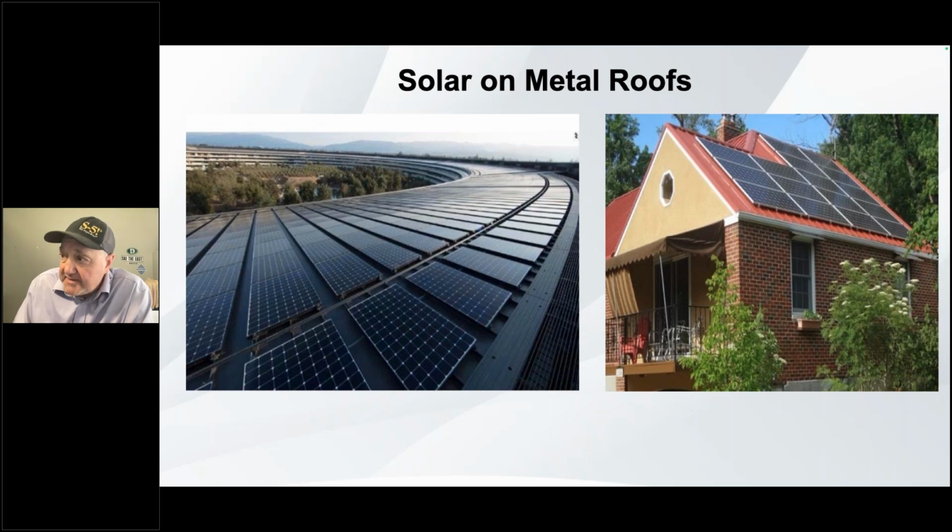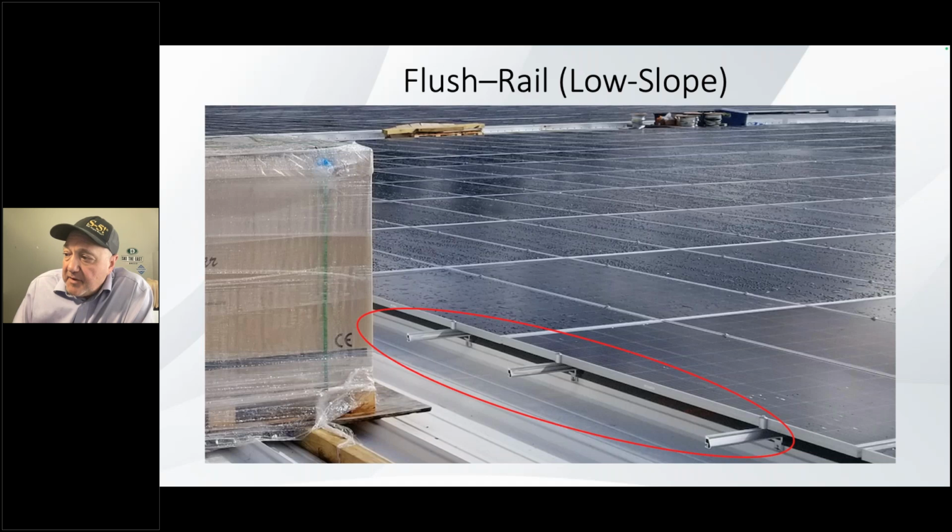I'm going to try to pick up the pace here. It ranges from this 7-megawatt project, that's Apple's headquarters, on a standing seam roof with our direct attached PV kit system, and on the right a very tiny residential system, and everything in between works with solar on metal roofs. So I'm going to go through the different types.